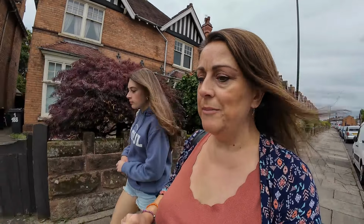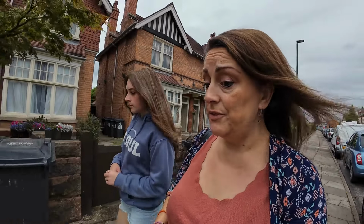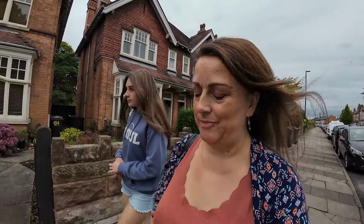I've definitely allowed plenty of time because we got the 10:15 train from Birmingham. It only took 15 minutes to get to Bournville, and then this walk should take 15 minutes. So it's not too long really, and our slot is 11:20, so I've allowed plenty of time. So if we get a little bit lost, we're okay, I think.